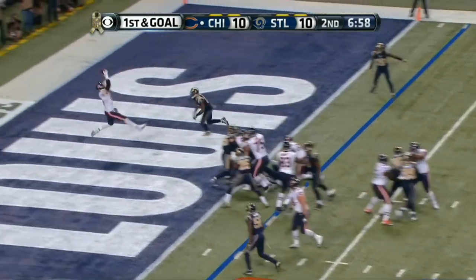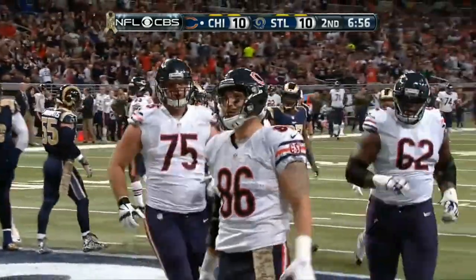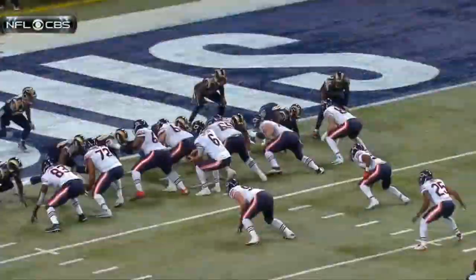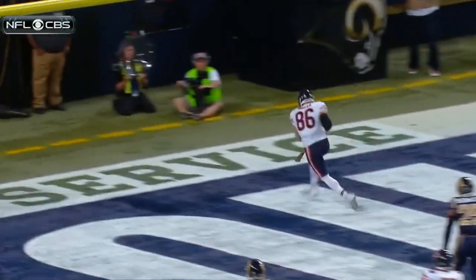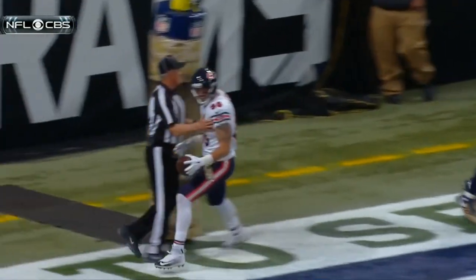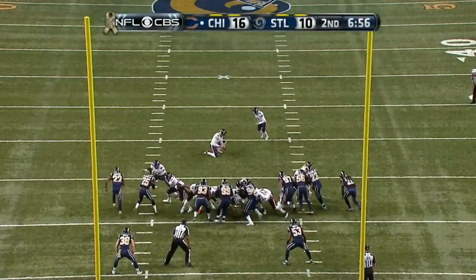Cutler, end zone, touchdown! 2nd of the day for Zach Miller. See how Jay Cutler makes a fake. He buys time, throwing off his back foot to give Miller a chance to get free in the end zone. Super job by Jay Cutler. Up and over is on for the extra point.